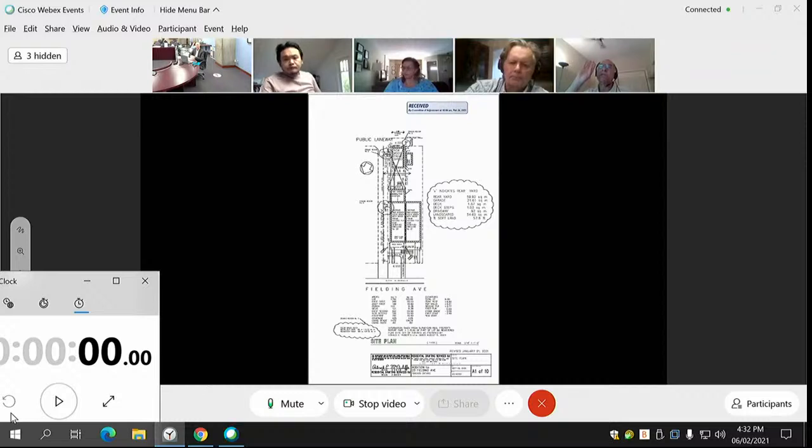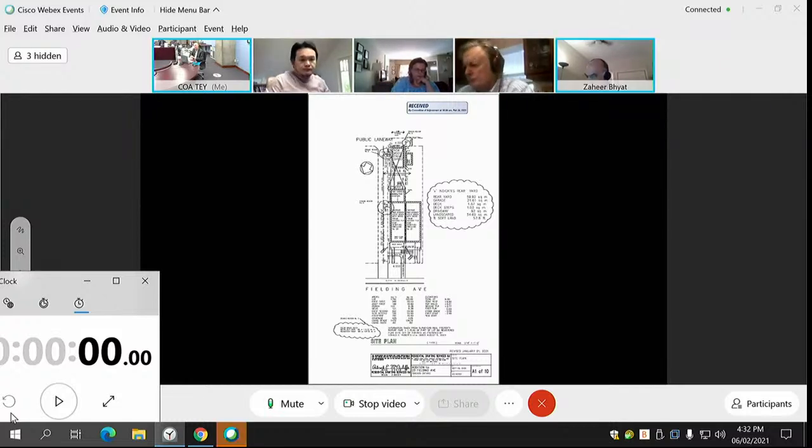Is there a second? I will second that, Mr. Chair. Seconded by Mr. Byatt. It is moved and seconded to refuse the application. All those in favor of the motion, show of hands. And it is unanimous. The motion is carried with a unanimous vote, and the application is refused. And with that, the panel moves on to the next item.